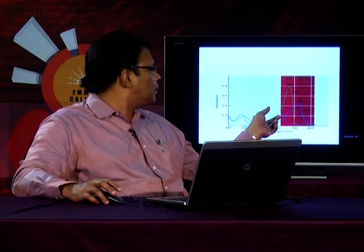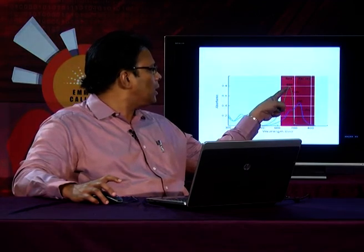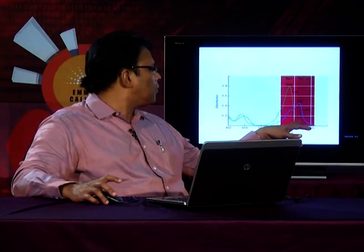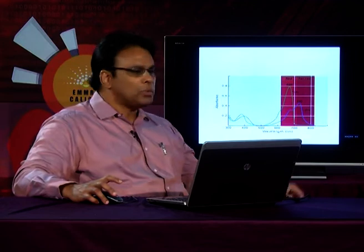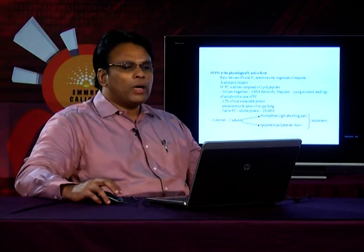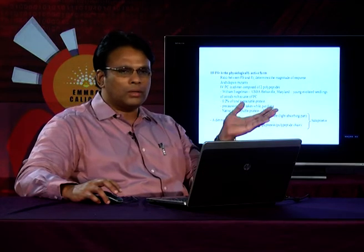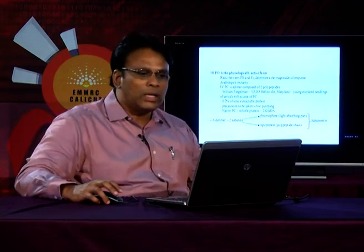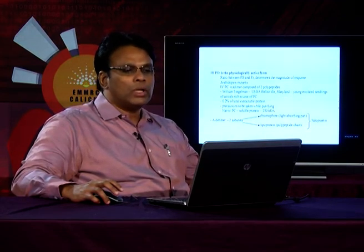Here you can see the distinguishing features between the PR and PFR forms. The PR form absorbs light only in the red region, with a wavelength of 666, and the PFR form can only absorb light in the far red region, at 730. So these are the absorption spectra of both the red and far red forms. PFR is the physiologically active form. If you compare PR and PFR, the PFR form, which is formed after absorbing red light, is the physiologically active form. The ratio between PFR and PR determines the magnitude of the response.